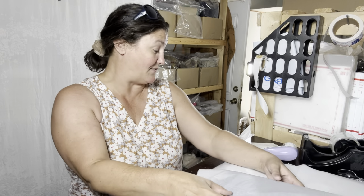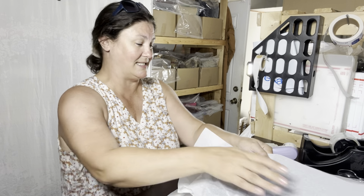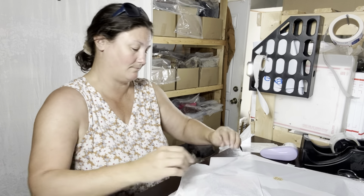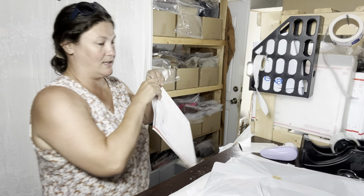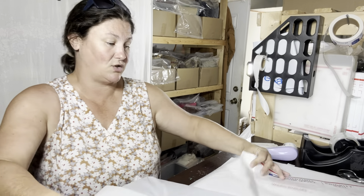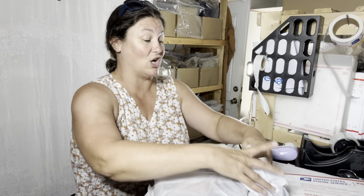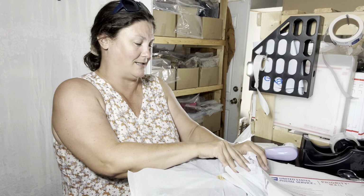Levi 527s have an average sale price of $20.68 and a 31% sell-through rate. So that's, you know, most of the time that's for one pair. These sold for $28. Someone sent me an offer and I accepted. I paid $1 each, so a total of $2.